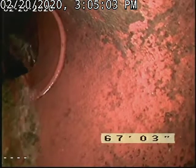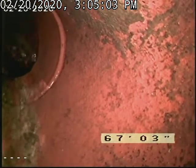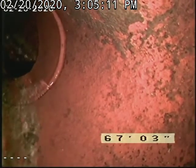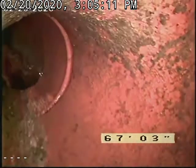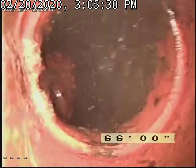So we're going to pull the camera head back from the city tie-in back to the cleanout, which is located right near the furnace and the water main shut off along the wall. So we're going to perform the inspection. Everything appears to be intact with that city connection right here. Everything looks good. Turn, that section looks good.